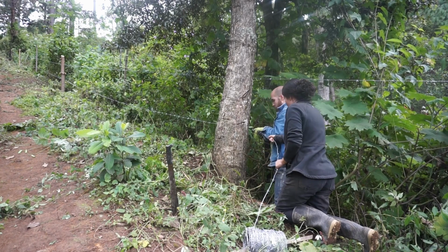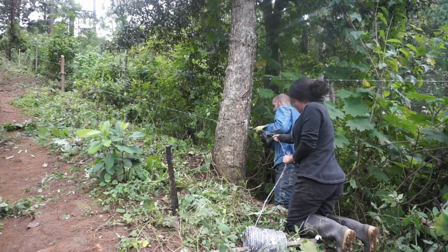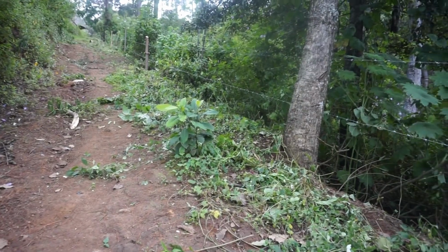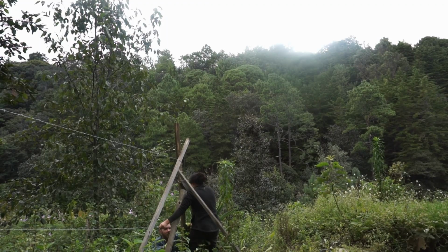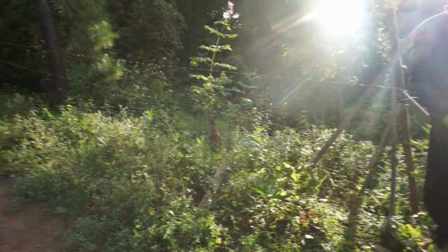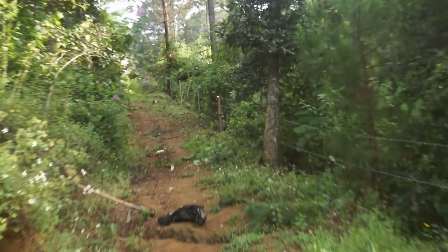Ready? We have arrived at the second floor. And we have officially finished. Yes, two lines all the way up. These are the weakest lines. We're gonna use our first post here.